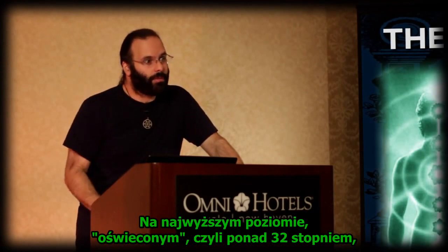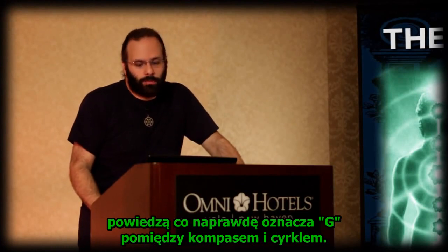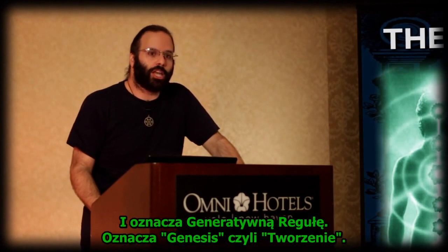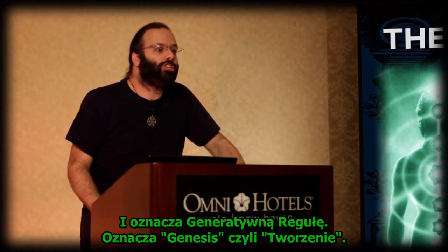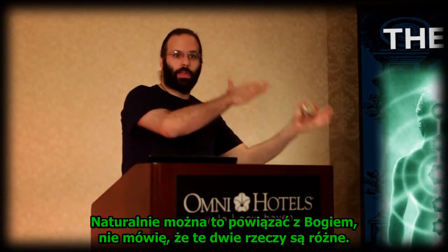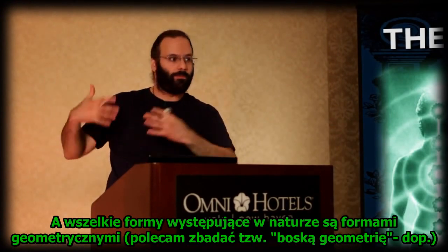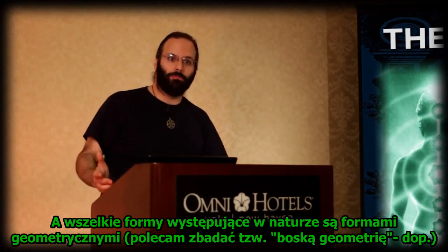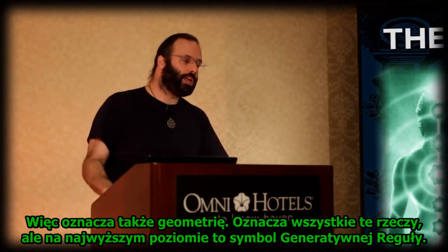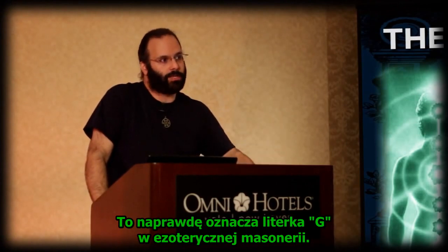At a higher level, at illuminated levels of Freemasonry, which are above the 32nd degree, they will give you the real meaning of the G inside the compasses and square. And it is the generative principle. It means genesis, creation, okay? And yeah, you can tie that right back to God. I'm not saying those things are different. And the forms that get created in the physical manifested world are geometric forms. So it is geometry as well. It's all these things. But at the highest level, it's the generative principle. That's what that G really stands for in esoteric Freemasonry.